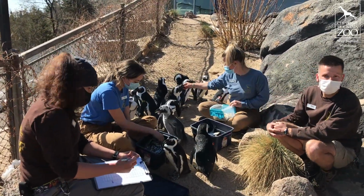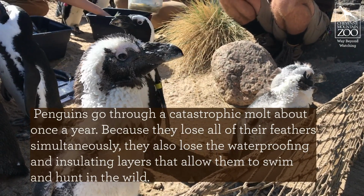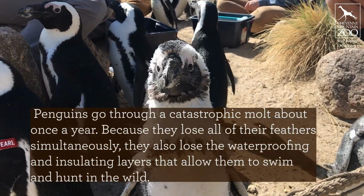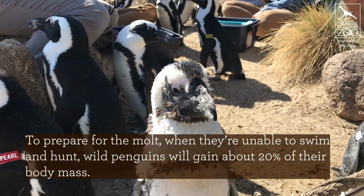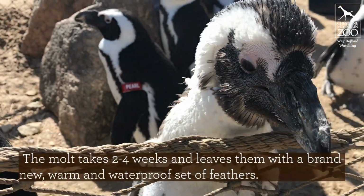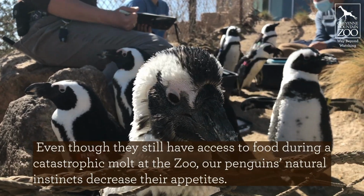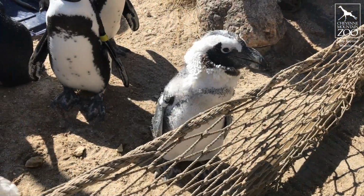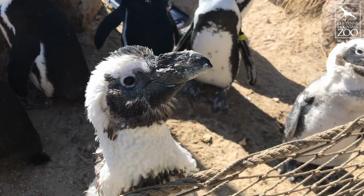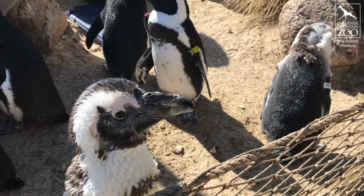You can see that right here we have Rico, who is going through quite an interesting experience. It's called a catastrophic molt. He is losing all of the feathers on his body in under 2 weeks and regrowing them. Now that takes a massive amount of energy, and during that time, he's got kind of a really interesting hairdo. He looks a little bit like Ebenezer Scrooge over here.